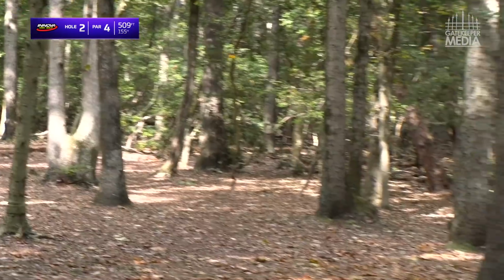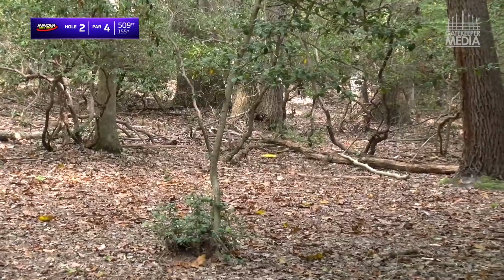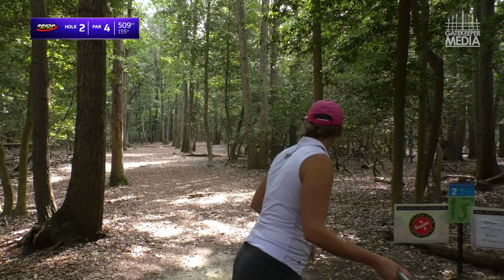Lisa with her first shot. She maybe wanted a little bit more turnover on that, but it's still a nice, great smooth shot. She's got a lot of distance on that. She's on the left edge. Mm-hmm. Sarah lining up her forehand.